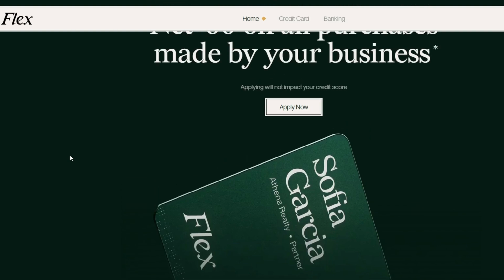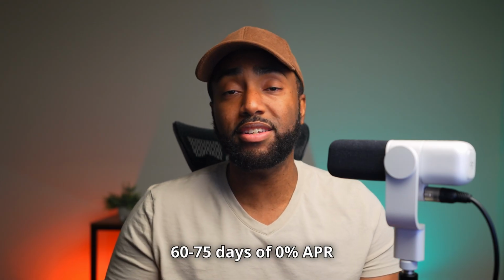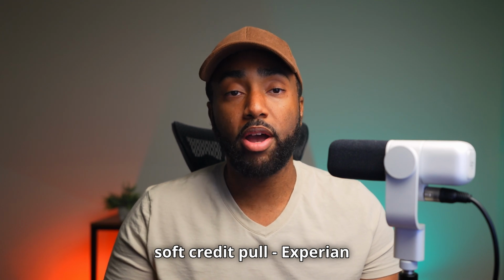And next up is FlexBase. Now, this one is ideal for small businesses that handle piecework contracts which can be completed in 30 to 50 days. This card allows you to repay the working capital used for supplies or labor within 60 days and avoid all interest. While there are no rewards, you get 60 to 75 days of 0% APR for every purchase on this card. Approval is straightforward too, with just a soft credit pull from your Experian or Equifax report.